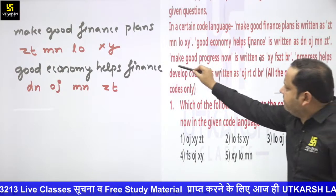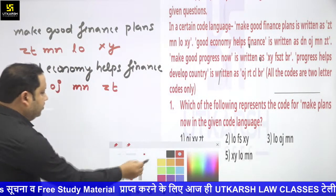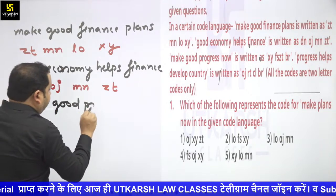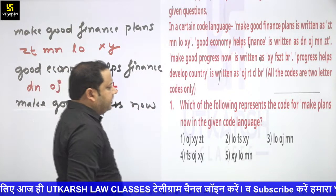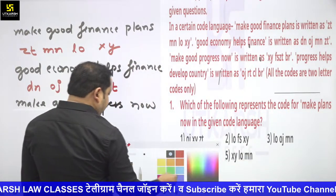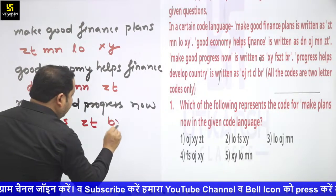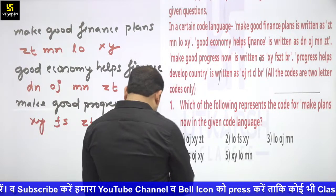Okay. Don't worry. Make good progress now. This is given. And the code is XYFSZTBR. The code is XY, FS, ZT and BR. This is the code given. Fine. Nikita said 5. Okay.